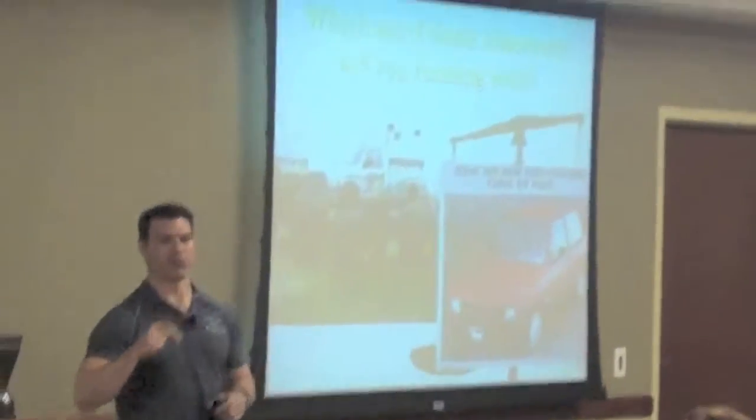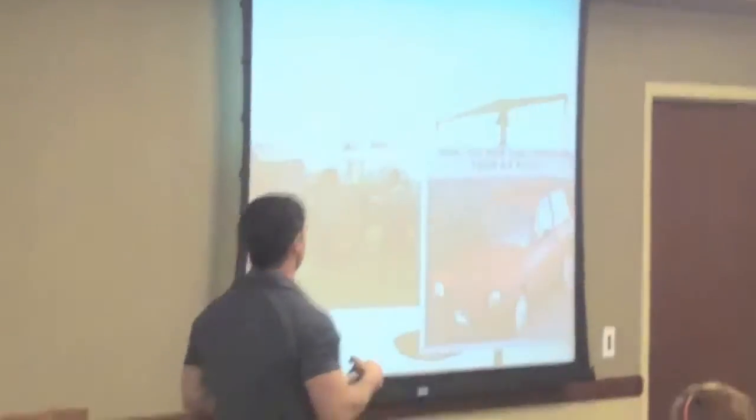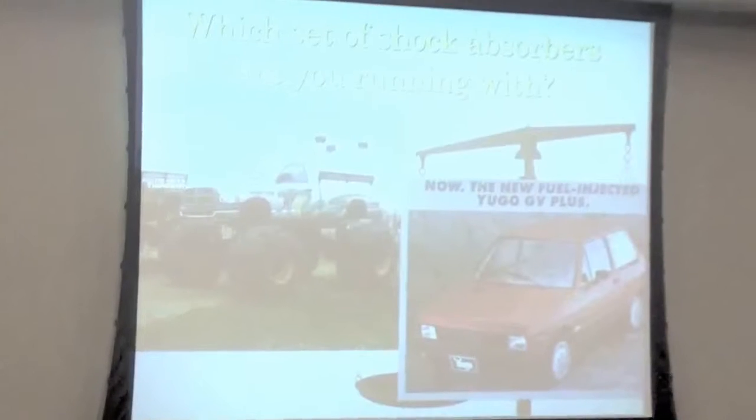First question here. What set of shock absorbers are you running with right now? Is it more the Bushmaster monster truck, or Europe's finest, the Yugo? Right? And do you guys actually notice they're still selling Yugos right now? A robust shock absorber, right? And very important for our cars.